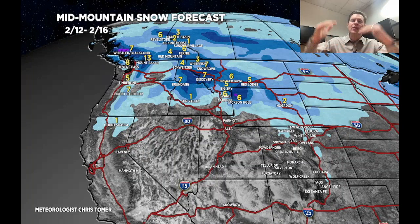2/12 through 2/16, more of the emphasis is on the northern tier in BC, where we could see 6 to 12 inches up in Washington and Whistler, Blackcomb, and potentially 6, 7, 8 inches up around Revelstoke and Fernie, a little bit less in Kicking Horse, another 6 for the Tetons, another 6 to 7. Big Sky, Bridger Bowl, Discovery, Brundage, Schweitzer, all looking like they're going to be in good shape with that pattern shift to the north.